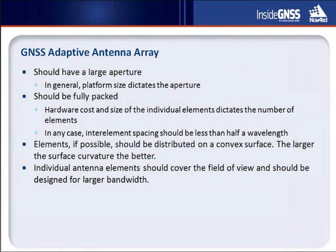So to conclude, what I'm trying to say here is if you have a choice, go for a large aperture. But we know these days everybody's looking for aperture to put their antennas, so we don't have that much choice in terms of the aperture size. Normally we deal with a small aperture. If you've got a small aperture, you should put as many elements as you can.